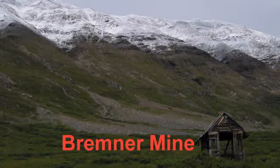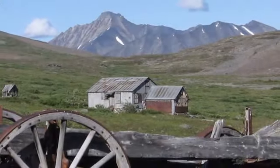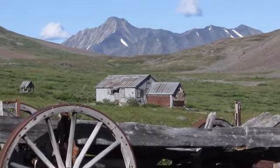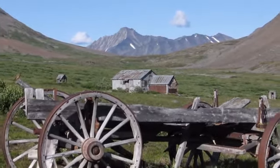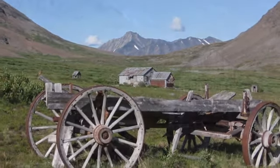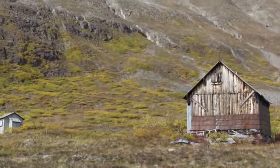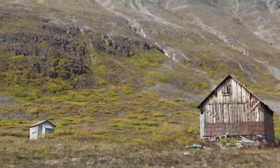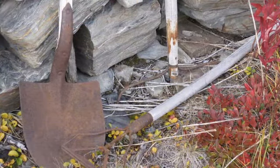Bremner Mine is an historic abandoned mine located in a high valley of the central Chugach. The day hiking here is spectacular and varied since its elevation puts it above the brush, making tundra rambling unlimited and very scenic. Within a couple of miles of the airstrip are a number of well-preserved mine buildings and associated equipment. Wandering while reflecting on the isolation of the spot and what life here must have been like is a great way to spend a day or several.